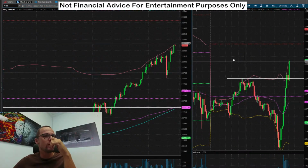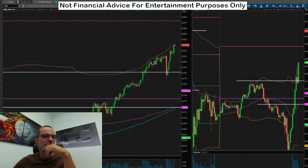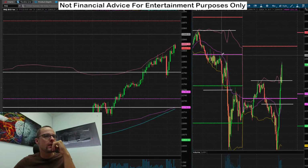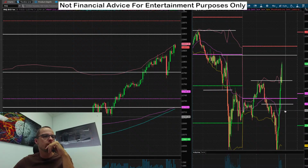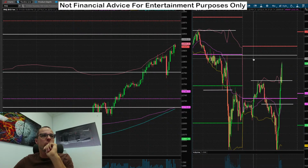Alright. So, I mean, what do we have? We had that high right here. The next is like right here. I guess I can mark it out. I have it marked out so I could see it better. But there's a pivot here too that it had marked out. Boom. So it's getting there, that high. This high right here would be an area to see if we can get some weakness again.